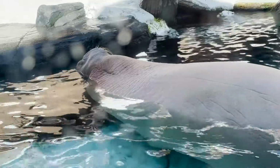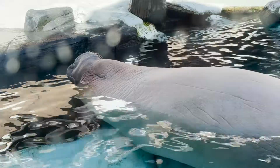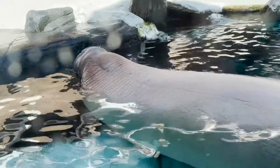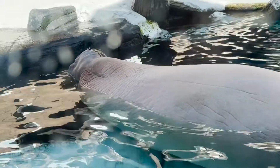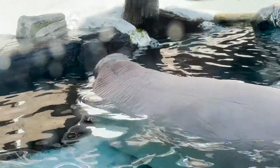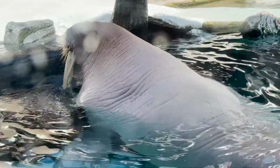A walrus's size comes from their diet, and they can use their whiskers to dig for clams in the sand, and they can eat hundreds of clams in a single meal. The park is home to one male named Dozer, who was born in 1993 and is sometimes fed 125 pounds of clams, squid, and fish a day.